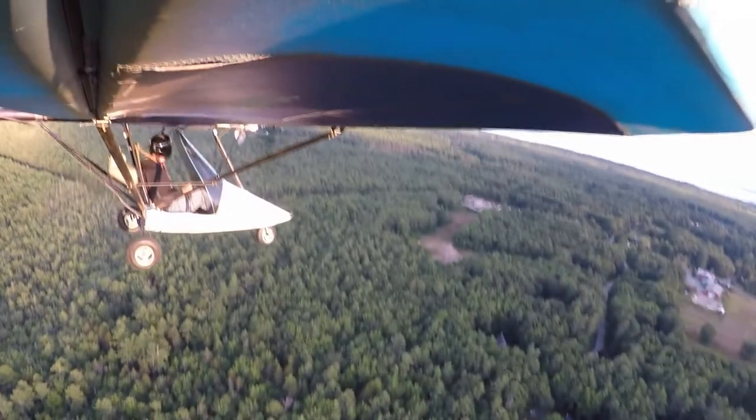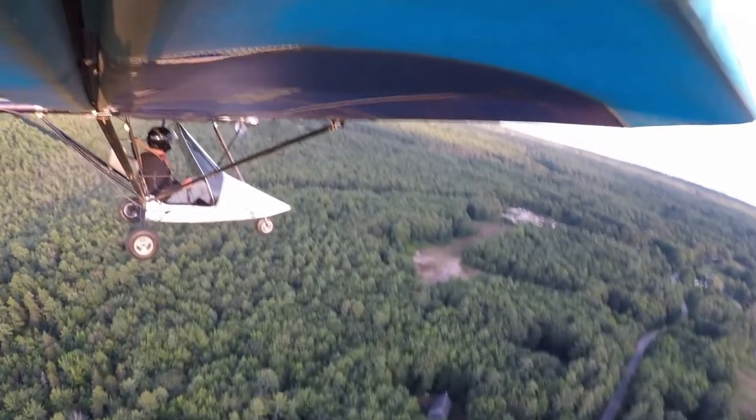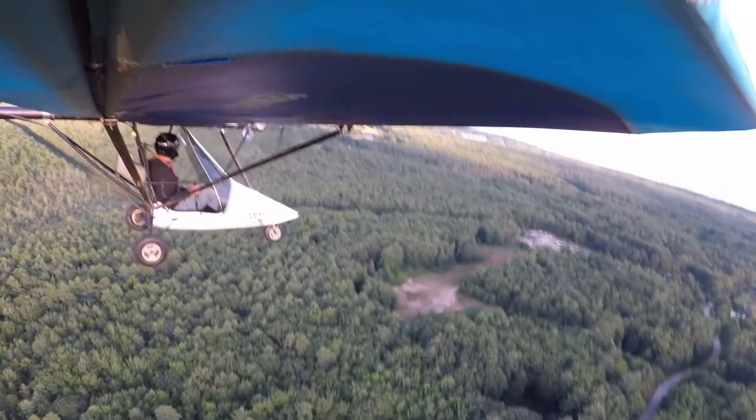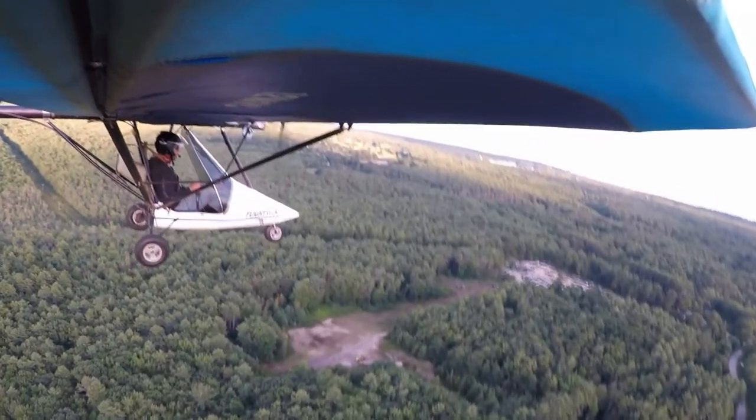Okay, we found it. There it is. It's that strip right off the left wingtip there. I wanted to do a 360 flyover just to get a good look at it before we went on in and landed.